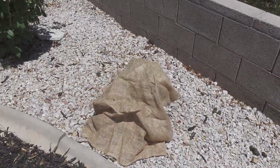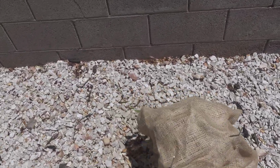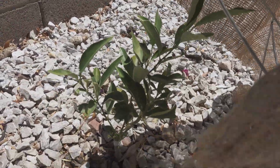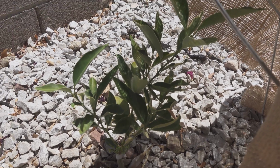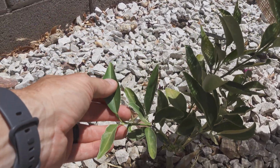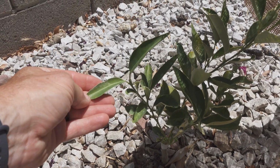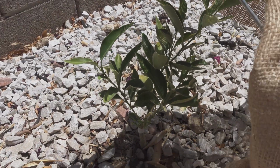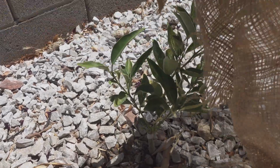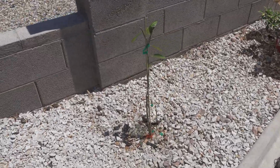Underneath this burlap, I have a kumquat that was planted this spring. You can see how yellow it is. This is a variegated kumquat. And it's just getting fried. So I thought I'd put some shade covering over it to help it out so that it doesn't totally get burned alive.